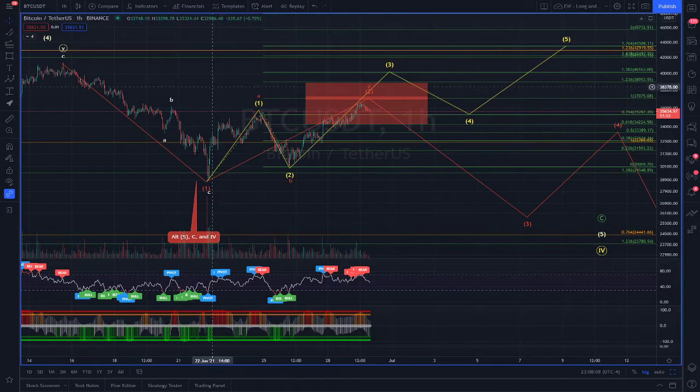I've been kind of hammering this over and over again that this is all choppy action, and no matter what path it takes, it's gonna be chopped to get there. We're not in any clear bullish or bearish structure right now. Obviously, I've said, long term, I'm accumulating, and the bottom, if it's not already in place, should soon be in place.